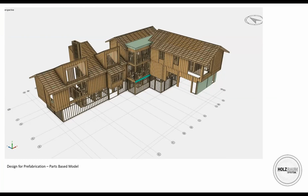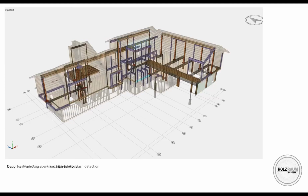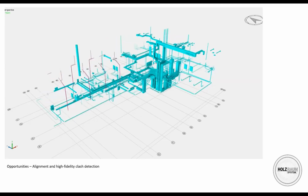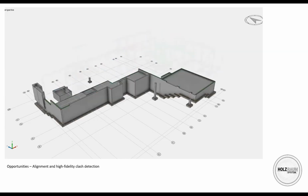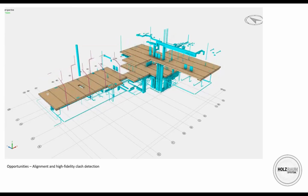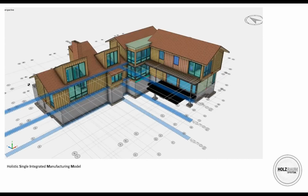Early on, when we started working with prefabrication, specifically using it in combination with passive house strategies, we saw the opportunity in adding more value to the parts-based model, which for fabrication actually has to be generated. So we realized that it can be used as a visual communication tool with endless data attached that includes a lot of other perspectives and helps coordinate them. So we always include load path, wood and steel, an MEP model, either supplied or generated, foundation, and then from there we can start clash detection between any number of perspectives and create a holistic single integrated manufacturing model.